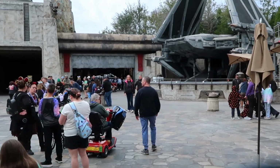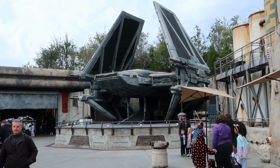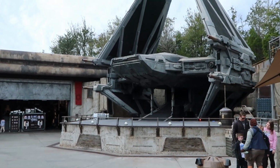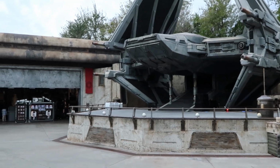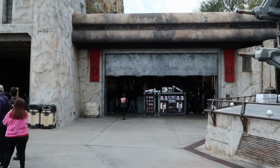Seriously though, isn't the theming in Star Wars Galaxy's Edge seriously everything? You can get your picture taken with a TIE fighter. Kylo Ren does come out at various times throughout the day. You can get a really cool photo op, but right next to that is a massive gift shop. Let's dive right in and see what we can find.